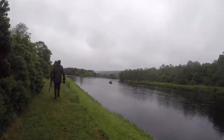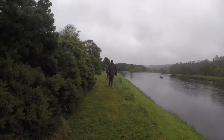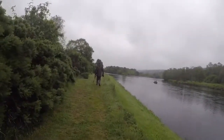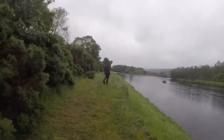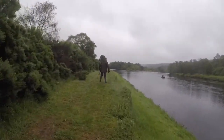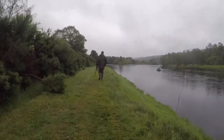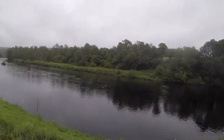So the other receivers have been fairly easy to take in. It's just been a wire cable coming back to the bank, and in case of dragging the anchor in and jumping in with the waders and pulling it out. But this one doesn't have a wire coming into the bank and it's in 6 feet of water. So it's somewhere between us and this boat, I think.